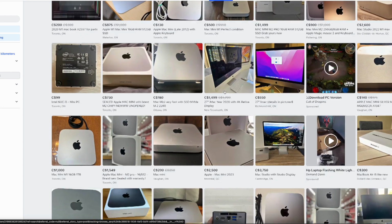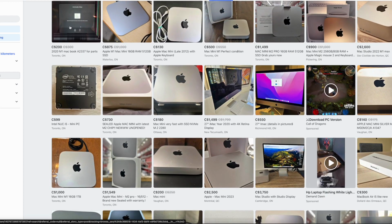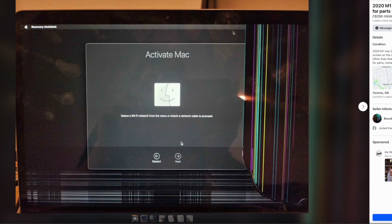But we can keep going and going. There's a lot of minis up here, and a lot of other stuff too. Like this is funny. $200, you got to activate it. Now, in my experience with the new way the new OS Sonoma works, you have to activate the Mac anyways. This should literally take you to the next step. This is not activation locked. It does not say that. It does not show an email address user. And it shouldn't if it's on this screen. That's been my reload experience.